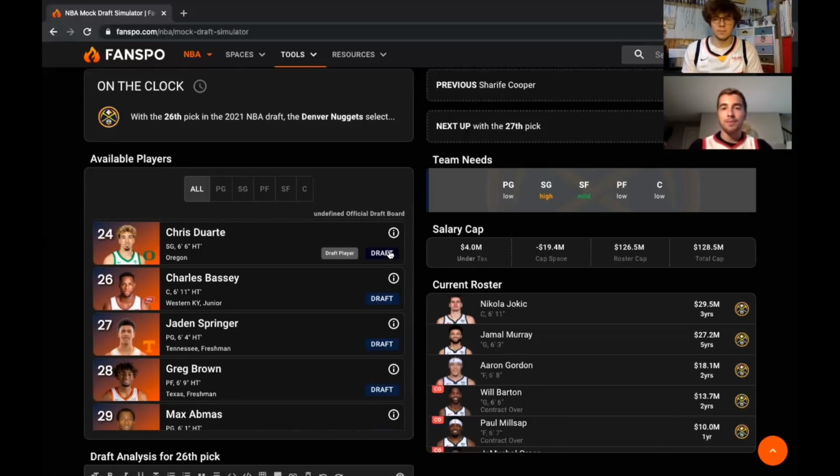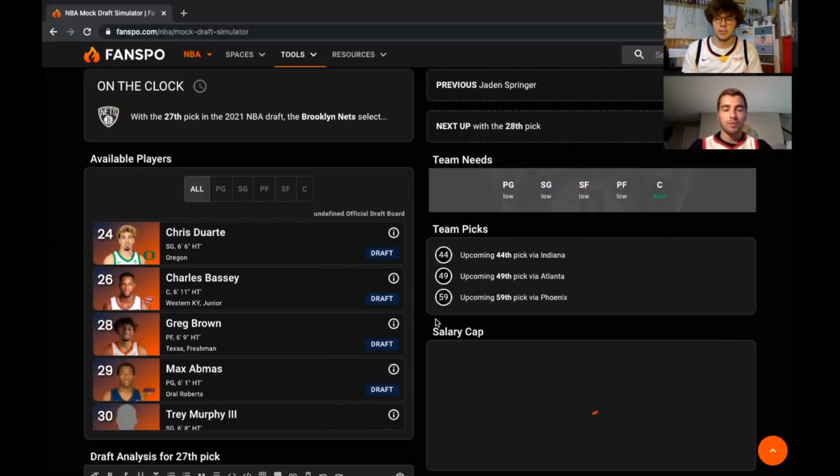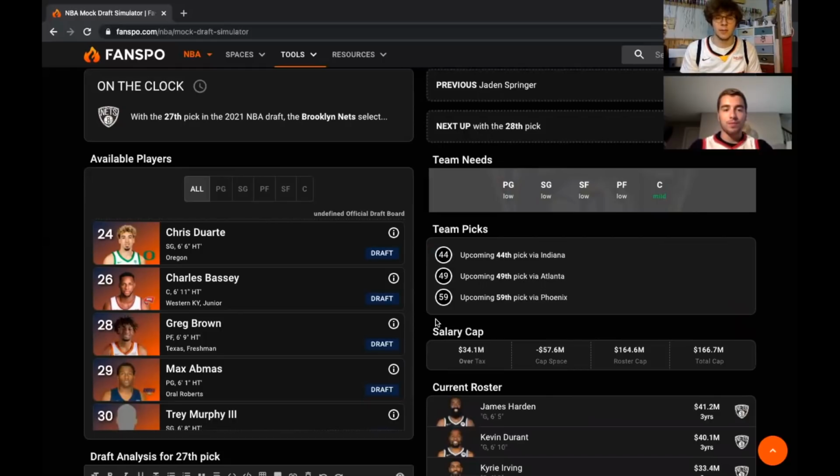Right. It's going to be about finding some depth. I think Jaden Springer is the best option here. I think he's still got pretty good upside, but he's someone who can at least come in, function as a scorer off the bench. I think he'd be a great secondary piece next to Facu Campazzo and also Monte Morris as someone who can really score the ball with that second unit.